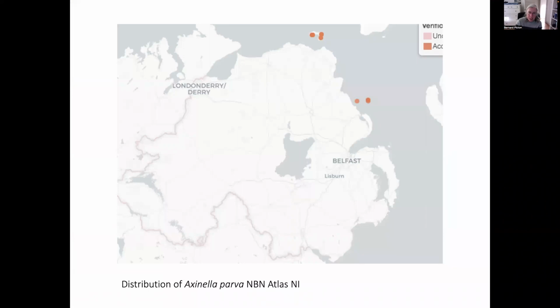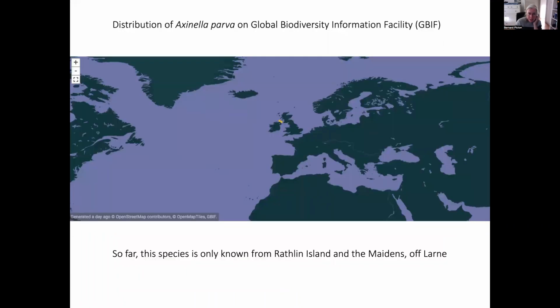And then Axonella parva, which is a Northern Ireland priority species. You can see it's on the Maidens off Larne and then up on Rathlin and nowhere else. And Bernard's been diving so much around Ireland, and they haven't found it elsewhere. So it really is something that's quite unique to that North Channel area. So that's its distribution on a worldwide scale.